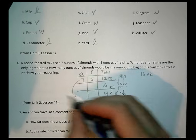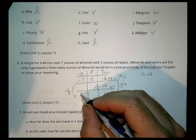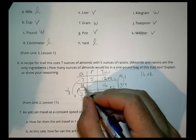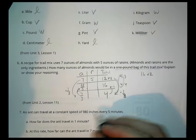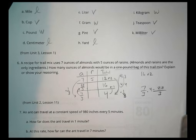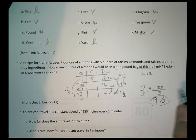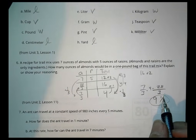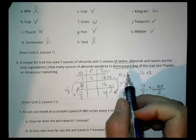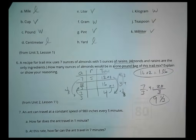So to get over here for the almonds, we do 7 times 1/3, just like I did here. That becomes 7/3, and then move back up here, we multiply that by 4, and so we end up with 28/3, right? Because it's 7/3 times 4 equals 28/3 for the almonds. Now 3 goes into that 9 times with 1 left over, so you can say 9 1/3 as well. So it'd be 9 1/3 ounces of almonds are in a 1 pound bag of trail mix. The information they didn't give you was to know that 16 ounces equals 1 pound. So that's something to just hope you know that.